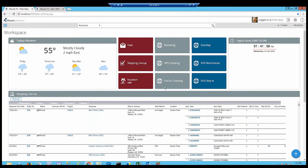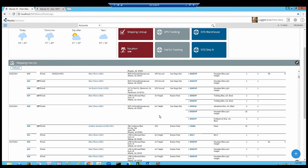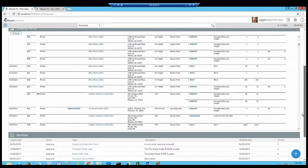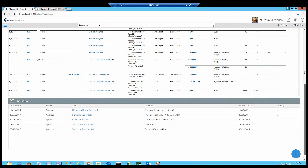Okay, so we're logged in as Peter Bailey, and his workspace is a little bit more unique. He's tracking the weather in addition to things he's got to do. I've put his shipping lineup in front of us here, so we're able to see all of the things that need to ship out. Now, I've got sample data here, so I've got things dated all the way back to 2014. So we're going to filter that in a moment, but if I come down to his workflow, we're able to see the notification of that rush order. So he knows that this thing's going to be coming through.